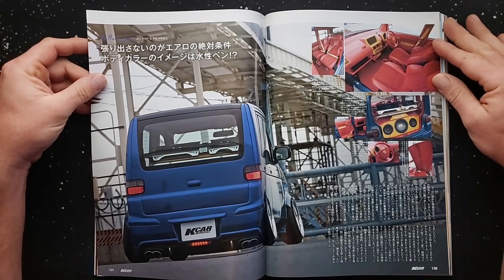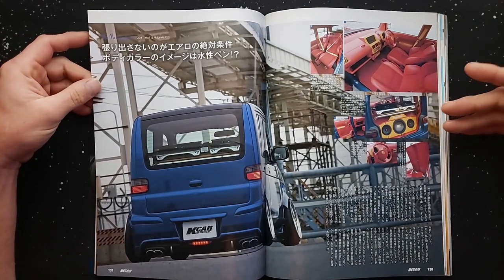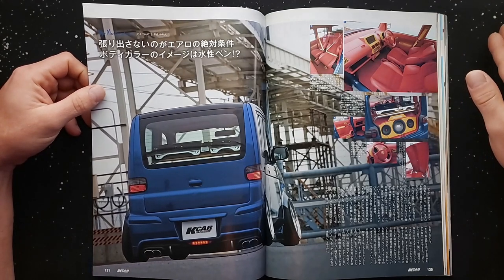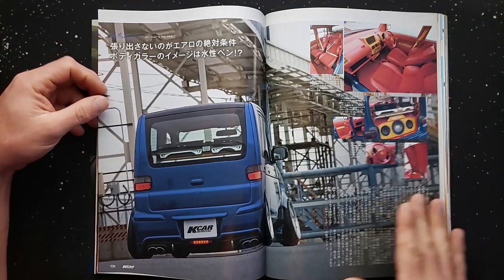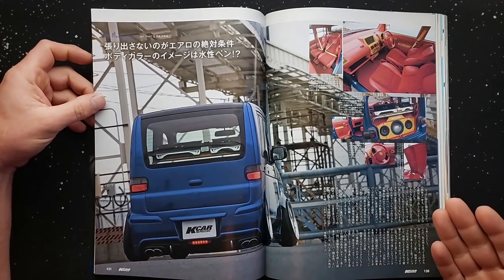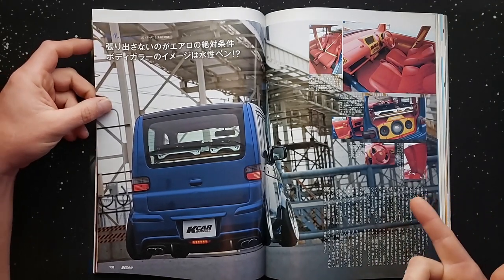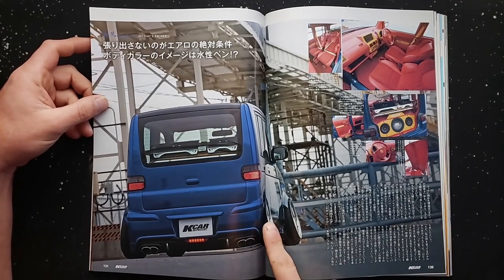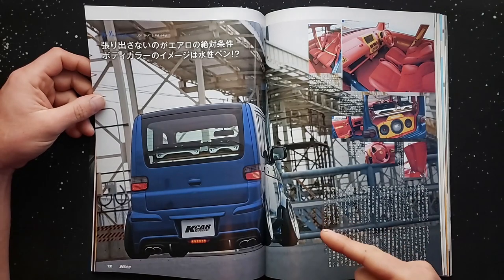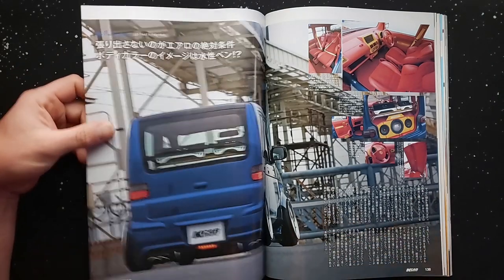I don't know what the qualification is for being the cover car. Just do as much to your car as possible? Well, if that was true, then that Copen from before would have been a better choice for the cover. Although this guy hasn't said yes to everything, has he? He hasn't got a roof spoiler. He hasn't got roof racks. So it's not about being a yes man.